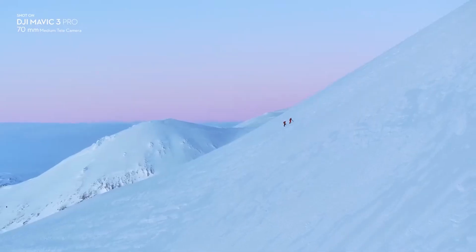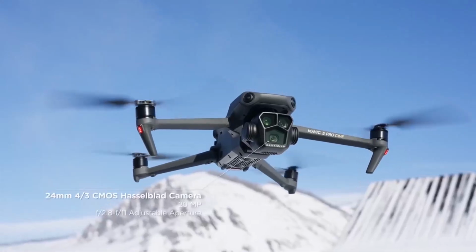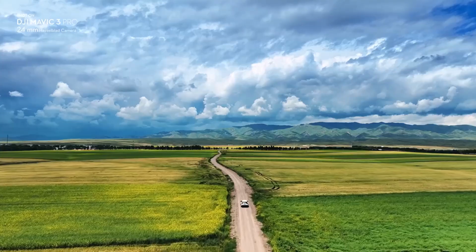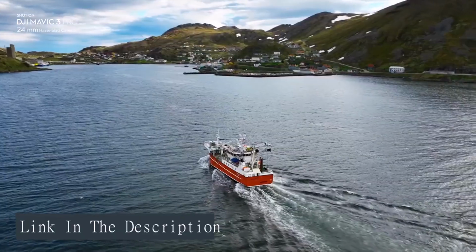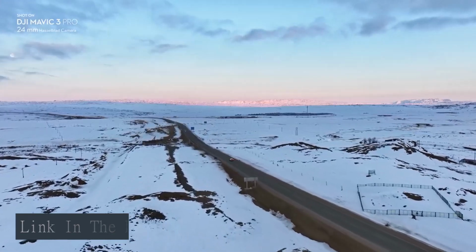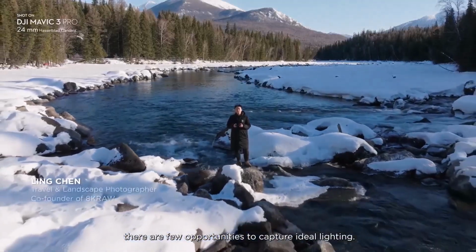Playing with the optical zoom of your telephoto lenses can allow you to capture subjects from quite a distance away, with a maximum travel distance of up to 28 kilometers and a maximum travel time of 43 minutes. This extended flight time makes the DJI Mavic 3 Pro an excellent choice for long-term use. The Mavic 3 Pro boasts a primary Hasselblad 5.1K camera, perfect for professional photographers and videographers.